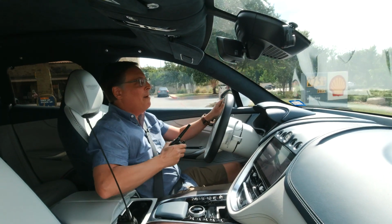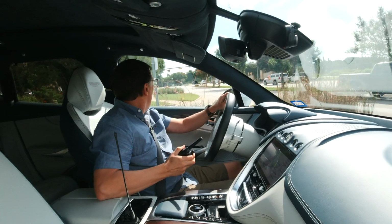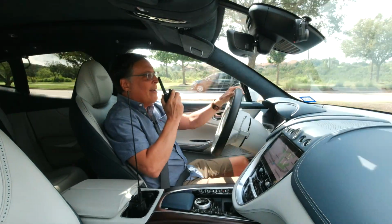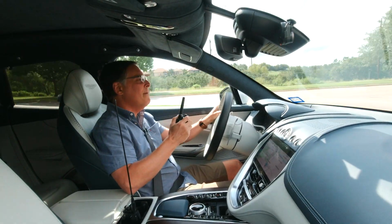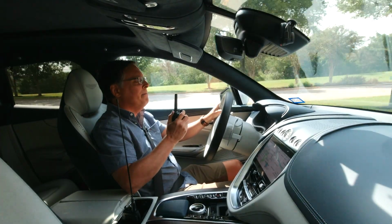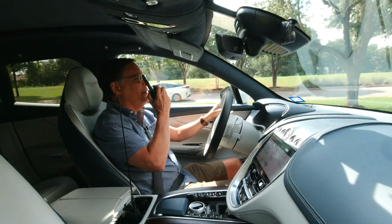All right, I've reset my odometer so we'll be able to tell just how far we've gone. Let's just see what happens. Okay, how do I sound now? Coming in clear. All right, that's at about 0.1 miles already. We'll check in at 0.2 miles. All right, 0.2 miles, how do I sound?